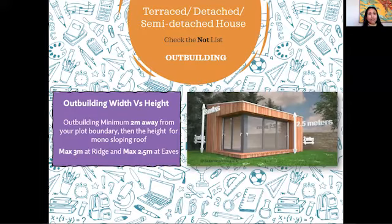Then, if your outbuilding is a minimum of 2 meters away from the plot boundary on all sides, and if you have a single side sloping roof or a mono-pitch sloping roof, also sometimes called a pent roof, then the highest part of that roof that you see here in the sketch would be at 3 meters, no more. And the lowest part of this sloping roof, which is also called the eaves, would be at 2.5 meters and no more. So in these two cases that we discussed, the distance between your outbuilding wall and your plot boundary should be at least 2 meters.